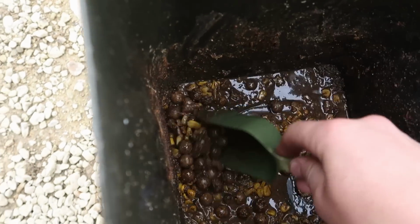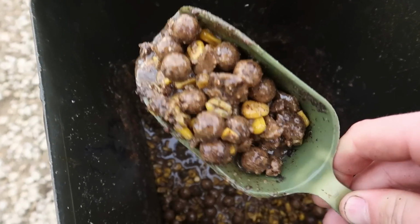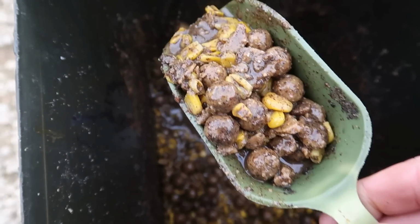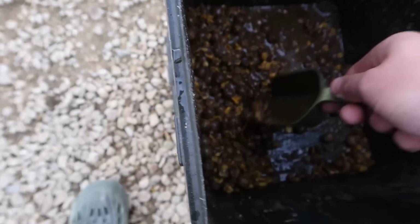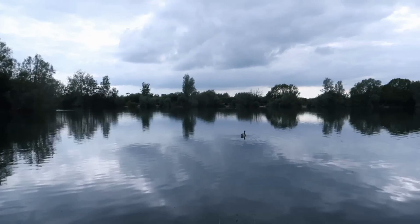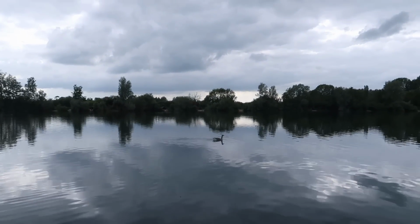I'll tell you what though, doesn't that look good? Fruit and nut 40 mils, chops, corn, bit of fruit and nut magic dust in there, and every liquid I could find possible known to mankind. But yeah, I got that juice all over me. It's just gone from worse to worse, and do you know what makes it even better? I've not even caught a fish yet either, but I'm staying positive, staying strong.